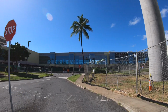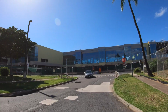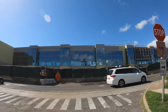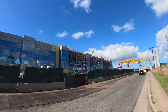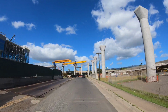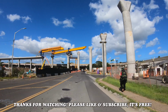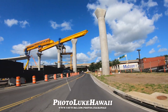But straight ahead, you can see the glass that I was talking about at that new terminal area. Looks like it's going to be beautiful. And we're turning out onto Aolele Street one more time. I just wanted to show you folks one last look of this portion of the Honolulu Rail construction and their progress. You can see concrete trees. Aloha everybody.